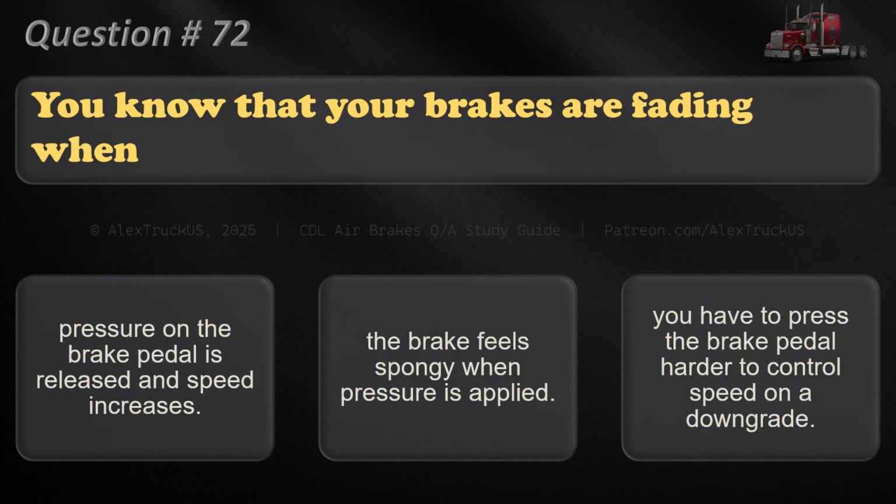Question 72. You know that your brakes are fading when pressure on the brake pedal is released and speed increases. The brake feels spongy when pressure is applied. You have to press the brake pedal harder to control speed on a downgrade. The correct answer is you have to press the brake pedal harder to control speed on a downgrade.